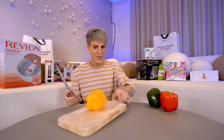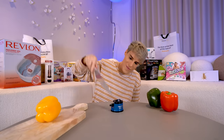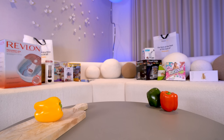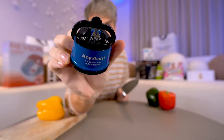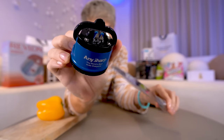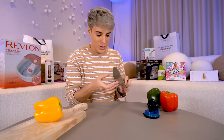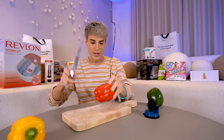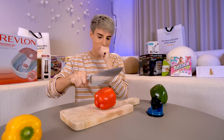Have I not done it enough? On top, there's literally all these bits of metal. That's basically part of the knife that came off. I did this as well as I possibly could. I'm gonna wipe off any residual. This feels very sharp now. This is the ultimate test.